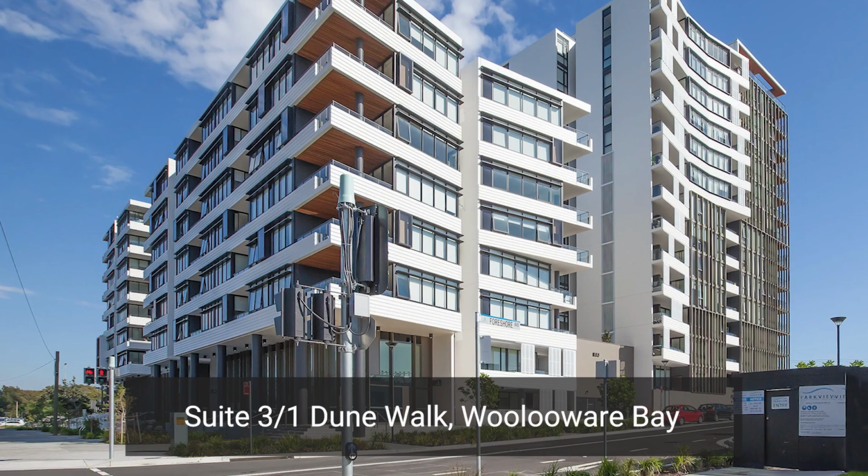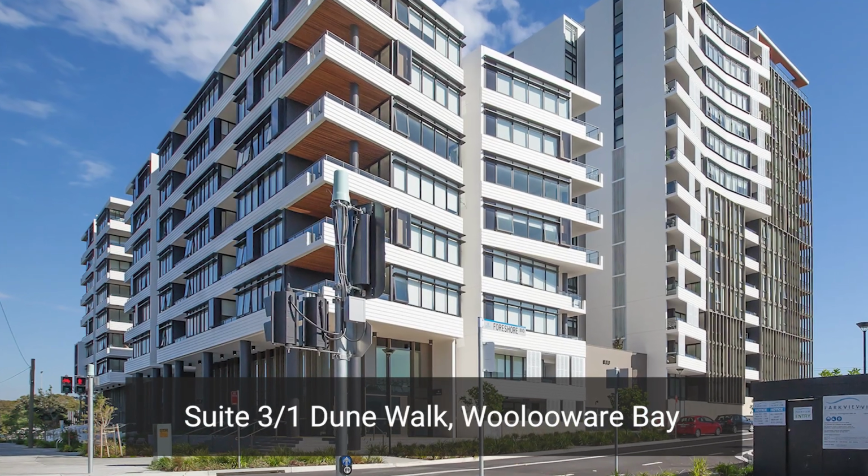Another sale done in the group here in July was down at 3-1 June Walk, Woolooware Bay. This is in the Woolooware Bay precinct adjacent to Cronulla Shark Park. This property was one of our managements. We sold this off market to a selective buyer and investor. Damon Asti was the agent responsible for this.